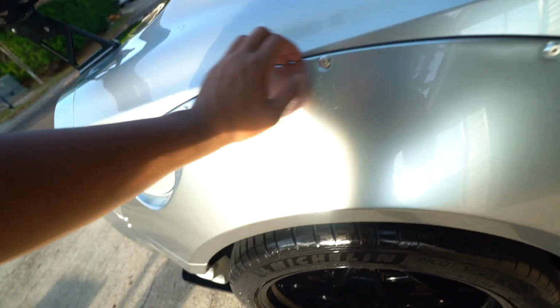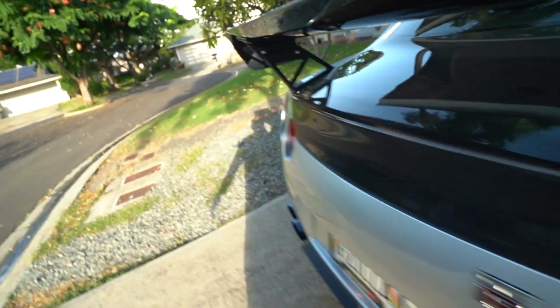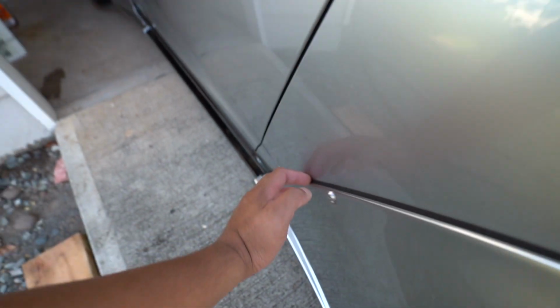And I also ordered a weather stripping just to protect like any debris, gunk or whatever just falling in between the body kit. So just the small details, guys, like that's what I really wanted to go for. Very meticulous because this whole weather stripping is literally one long piece, so I wanted it to look really nice and flush to the body line.